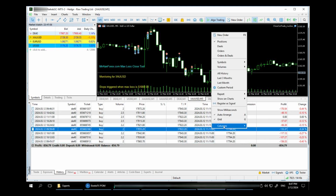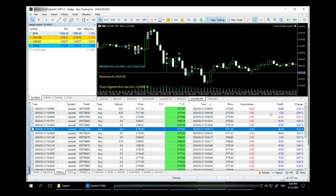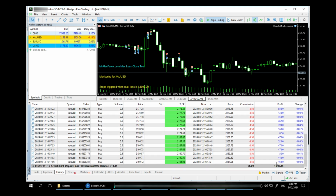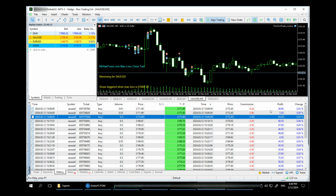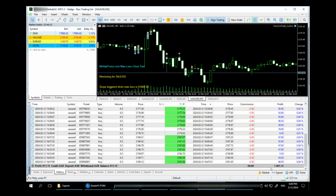So let's look at our gold. This is using the set file, and I'm using it semi-automatic. You can see here, a whole string of trades, loads of trades. We've made about $1,000 here, with only one losing trade. Everything else was winning. So a really, really amazing result. And this is using the gold set, which I mentioned yesterday, which you can download as a Patreon member.